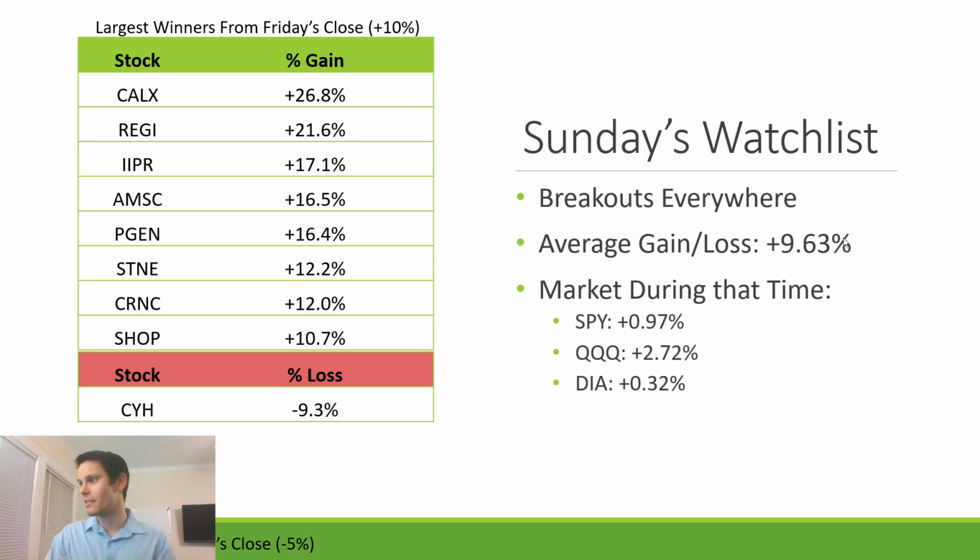You can see here the average gain or loss. If you averaged all the returns from, I think we had 14 or 15 stocks on my breakout watch list, it was 9.63%. The market during that time, 1%, 2.5%, 0.3%. So we crushed the market with our breakout watch list. If you want to look at that, I'll link it above right now.